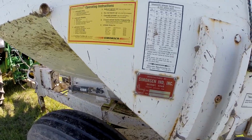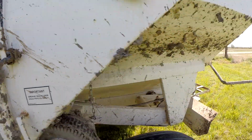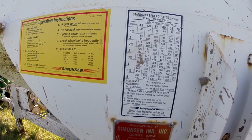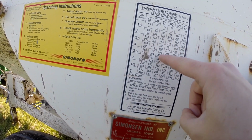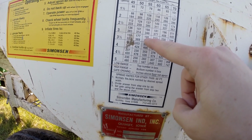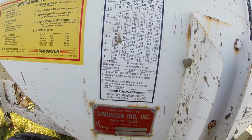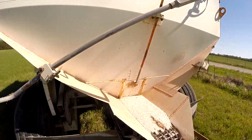Now we just need to get this thing set up. So we are on low range. I already made that mistake once. Alright, low range, top number, and I need to put on 200 pounds, about 207. Looks like 3.5 is 195. That's pretty close. So it looks like I need to crank this opener.